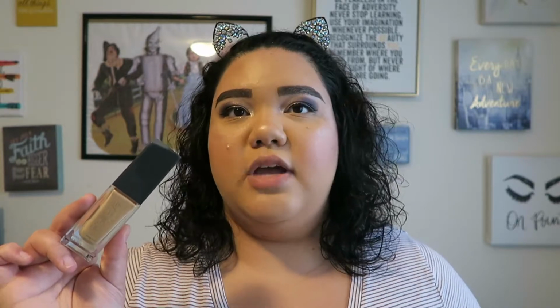If you have combination normal skin, or even if your skin is just a little bit oily, I think this will work for you. If you're super oily, I don't know how well this is gonna work out. I would just highly recommend to set your face with face powder, but this is number 10 on my list.